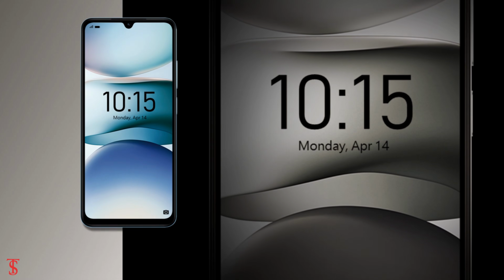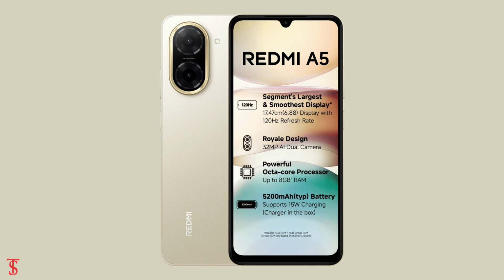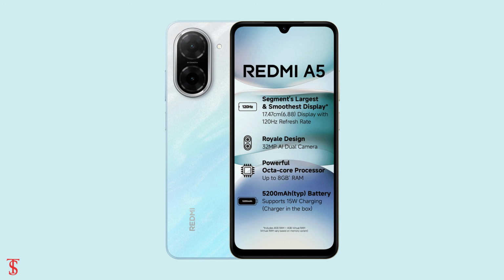The smartphone is now available for purchase in the country in just black, Jaisalmer gold, and Pondicherry blue color options.